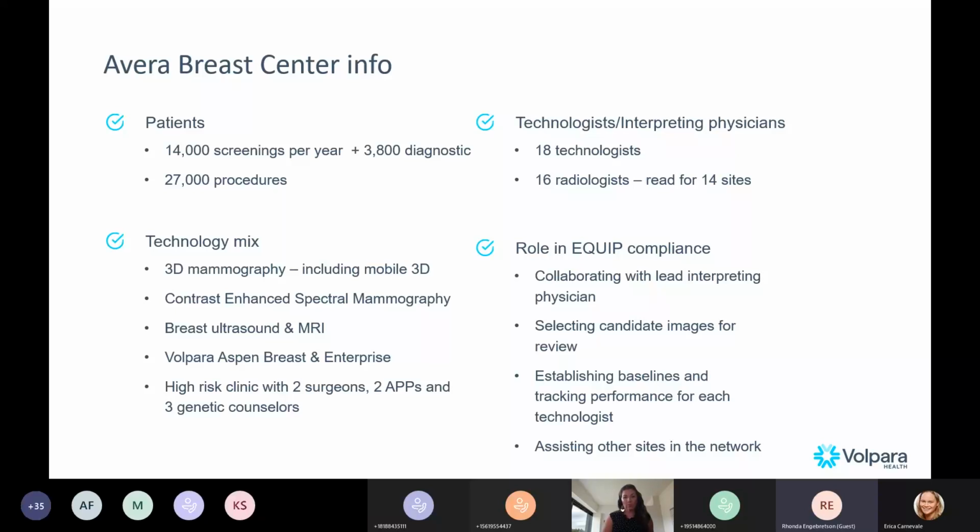We're doing about 3,800 diagnostics a year, 27,000 procedures a year, which includes our screenings, diagnostics, biopsies. We are very busy with contrast enhanced mammography. We do about 1,200 of those a year. We also have 3 ultrasound units in our breast center that we are keeping busy.